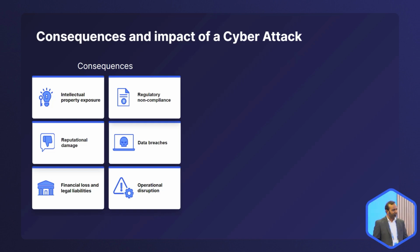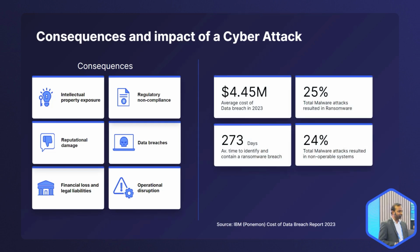The consequences, of course, as you can see: intellectual property exposure, your reputation is at stake, financial losses, your data is being breached, and of course, the operational disruption itself. People are not able to do their job. Everything, you have to reimage things. So on top of it, the cost of a ransomware attack, as you can see, is actually 4.5 million today.